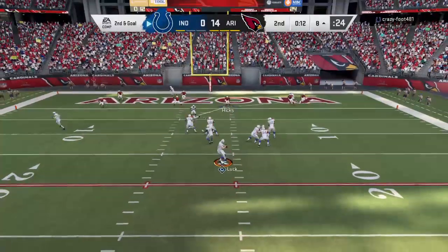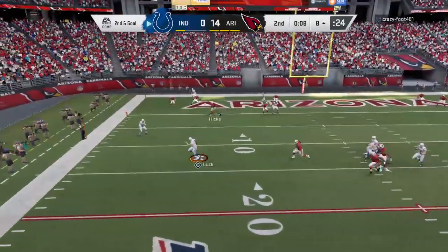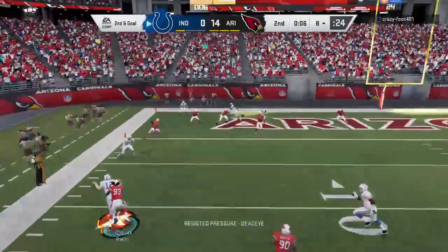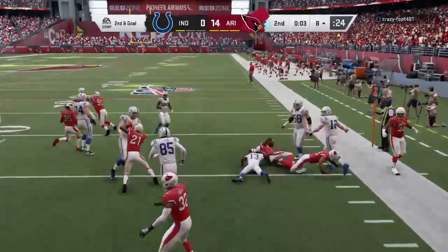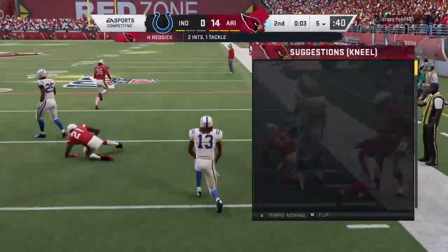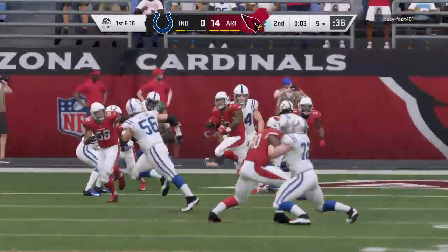Back to throw, Love. Forced out to his left. And it's intercepted at the goal line. Able to get there and pick it. And his guys have got it back at the closing stages of the first half.